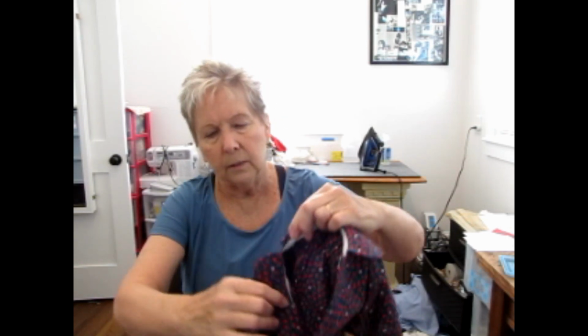So there aren't any dots or anything. So I ended up having to gather quite a bit to get it to fit in. And it's not supposed to be gathered. It's not supposed to have any puffiness to it at all, according to the pattern. So I may go back. I don't know if I'll make this again. I might, we'll see. There are so many problems with it.